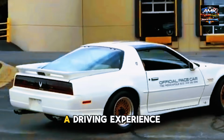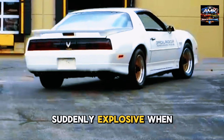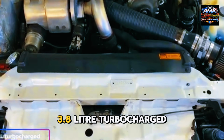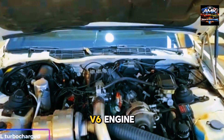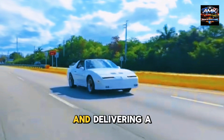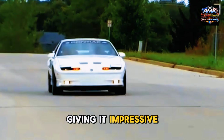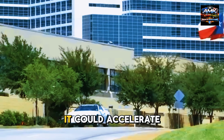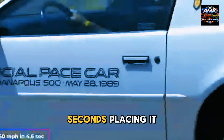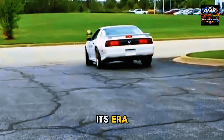The result was a driving experience that felt smooth at first, then suddenly explosive when pushed harder. Under the hood, it featured a 3.8-liter turbocharged V6 engine, producing around 250 horsepower and delivering a strong 340 pound-feet of torque, giving it impressive real-world performance. It could accelerate from 0 to 60 miles per hour in just 4.6 seconds, placing it firmly among the fastest production cars of its era.